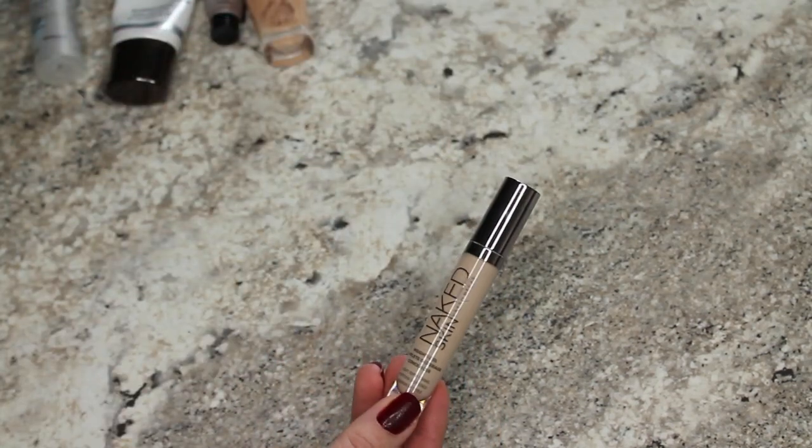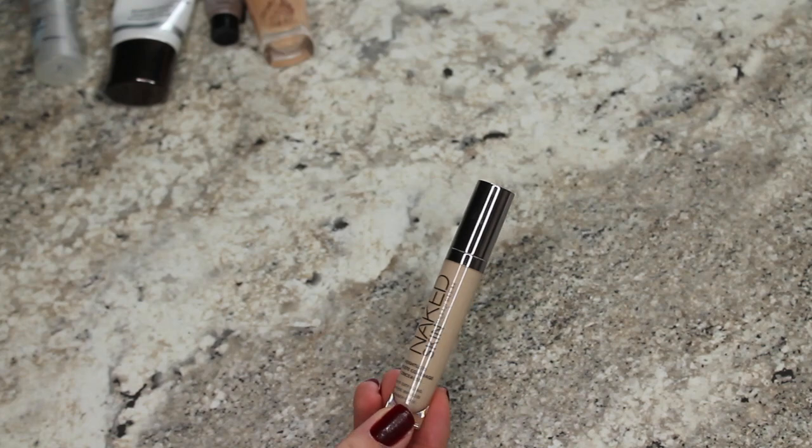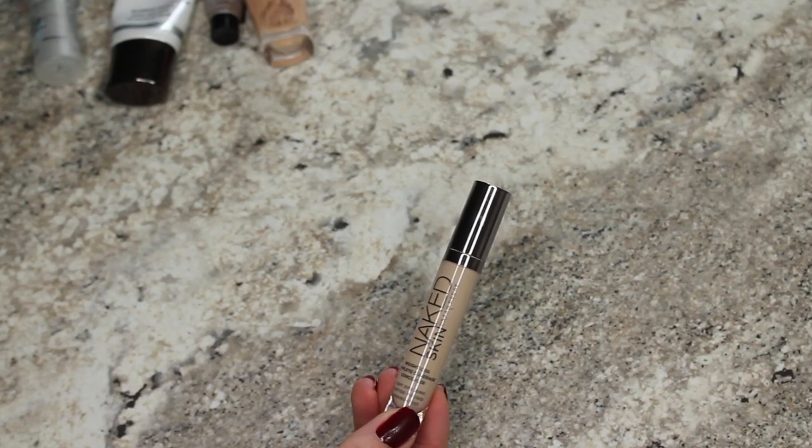I only finished one concealer. This is the Urban Decay Naked Skin Concealer. This was my second tube I finished.